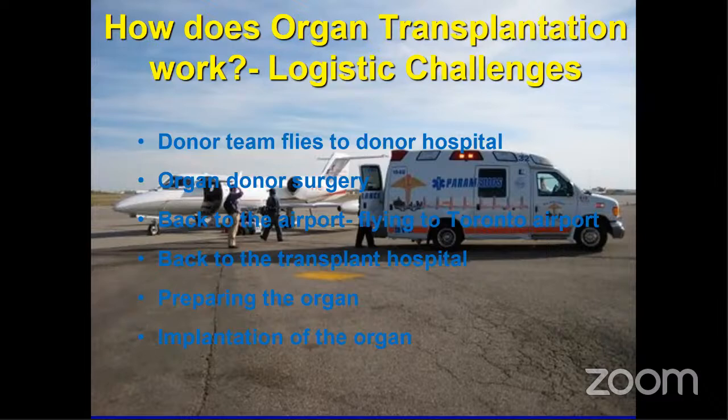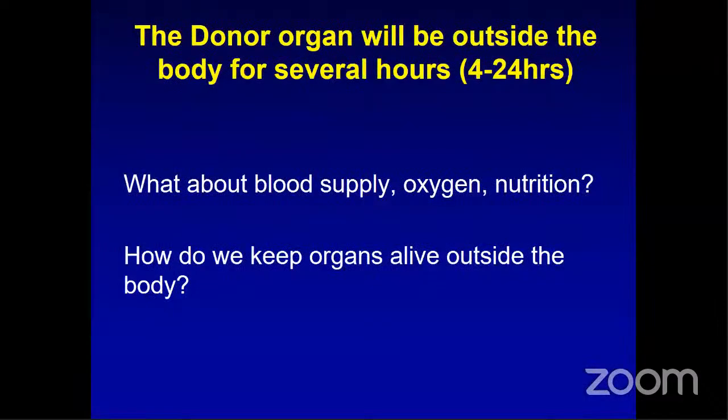Then we have to prepare the organs. The organs still need some work to be implanted. This can take an hour and a half. And then we have to implant the organ into the recipient. So as a consequence, of course, between taking the donor organ out and connecting it into the recipient, we have a time frame from 4 to 24 hours where the organ, liver or kidney, has no blood supply.